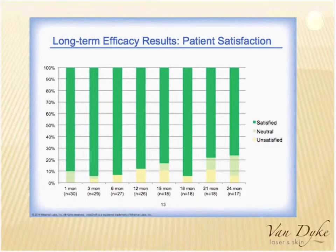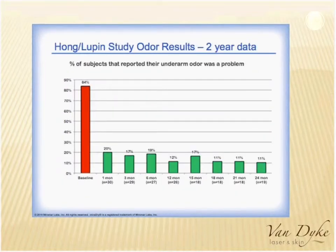Long-term efficacy, it's about patient satisfaction. I can show you all the studies in the world, but if the patient's not happy, it doesn't make any difference. At 24 months, unsatisfied, less than 5%. That's pretty remarkable for any cosmetic procedure. And then the secondary, the odor. That's a drop in odor. We went from lots of smelliness at red to not so much at green, and again, persistent over time.